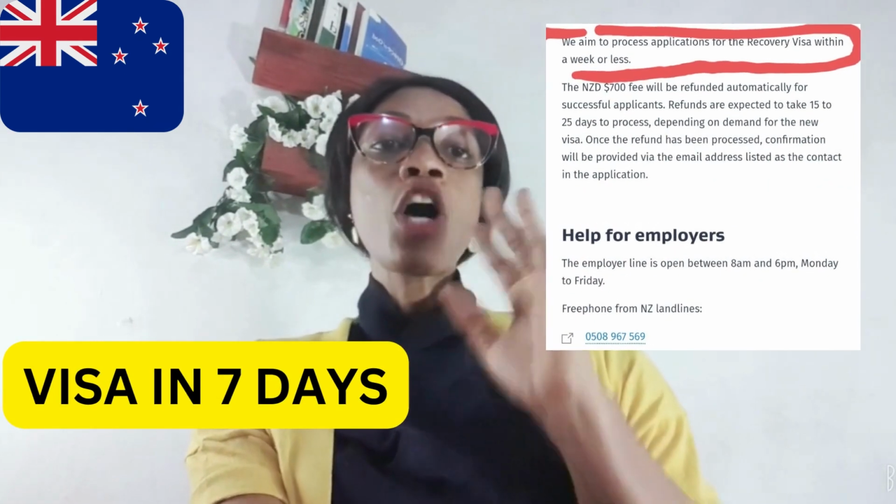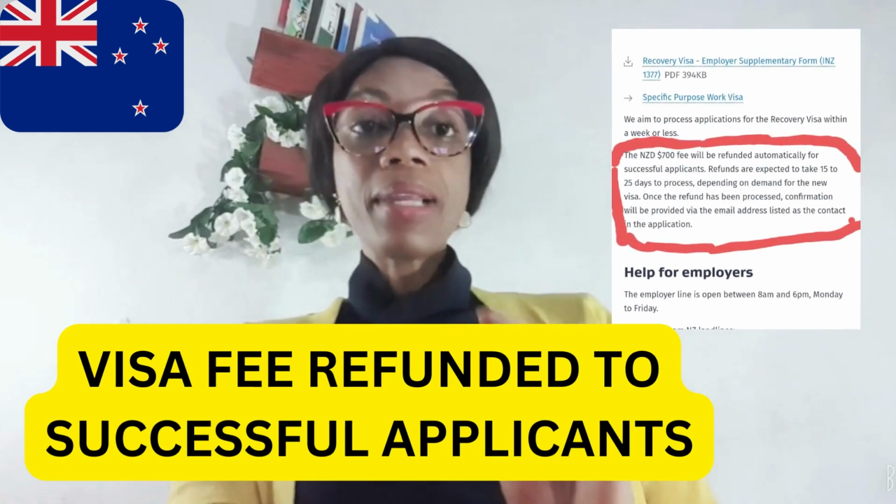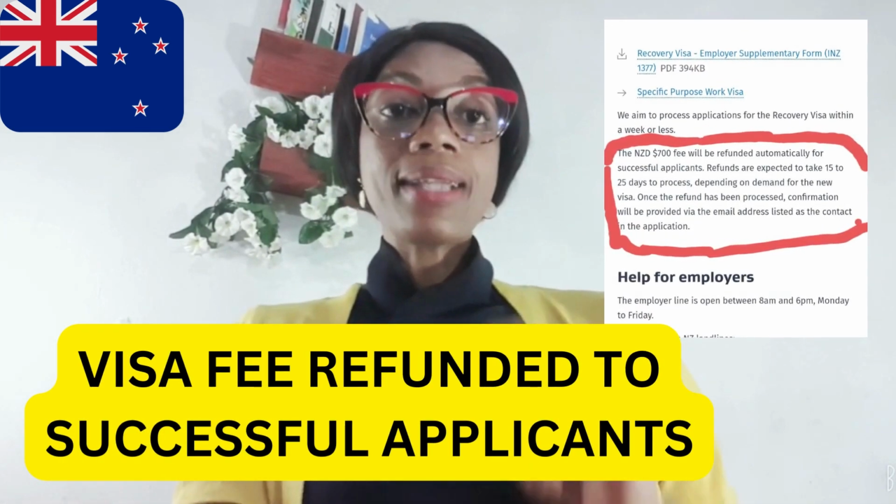And so the best news here is that you can get this visa in about 7 days for 0 fees, as this visa fee, which is supposed to be about 700 New Zealand dollars, will be automatically refunded to successful applicants by the New Zealand government.